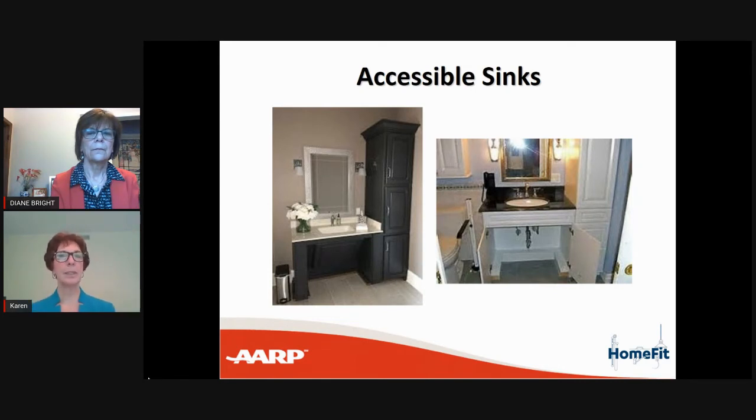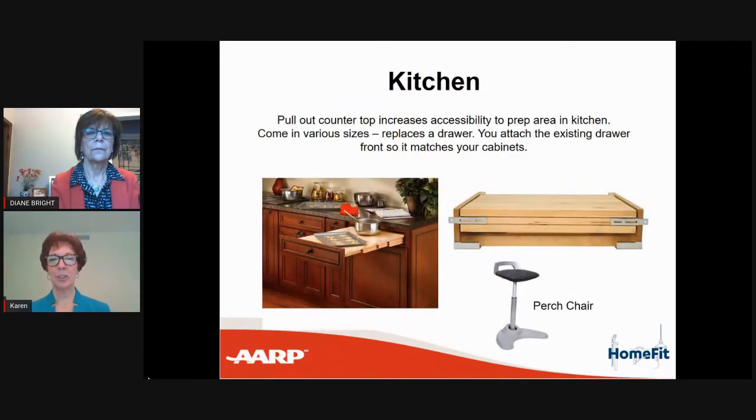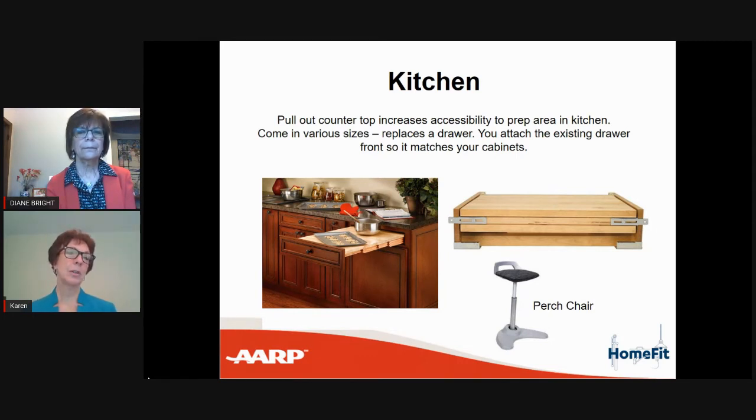Next slide, please. All right, the kitchen. Moving on to the kitchen. So again, when we're talking about standing for long periods of time, if you're redoing a kitchen, you can do it then, but you can also purchase these drawers that pull out. You can get them, probably order them from your big box store. I don't know if they have them there, but you can get them online.